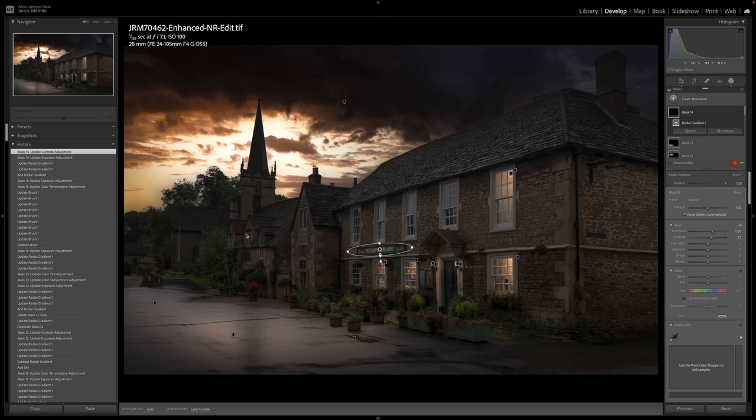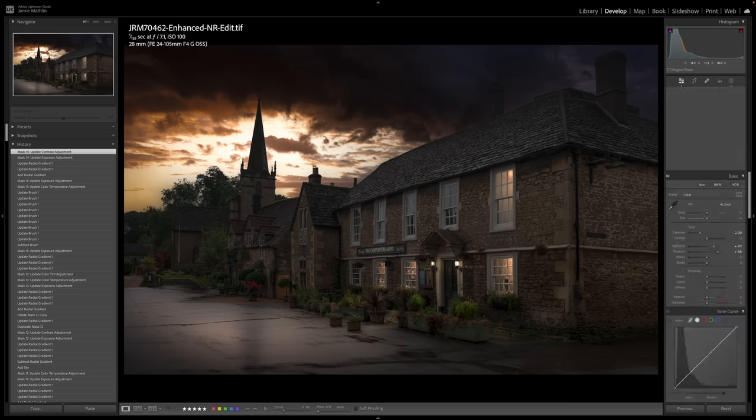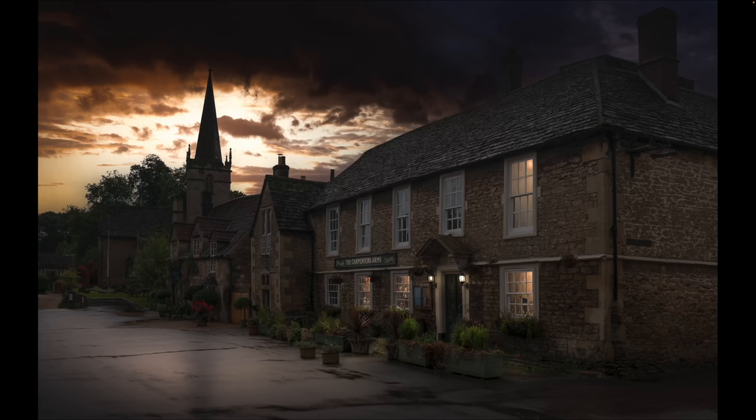So the finished image you'll see will have some of these windows illuminated now, but you've seen how I've done it. You see how it's done and how you put the light in outside. So let's just give that full screen. So there you go. So the Carpenter Arms in Lacock in Wiltshire, England.